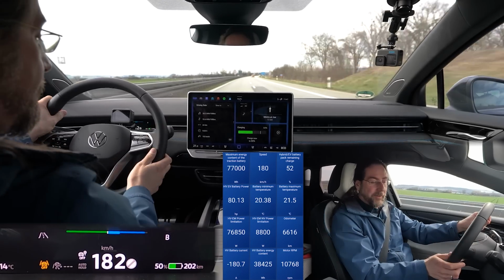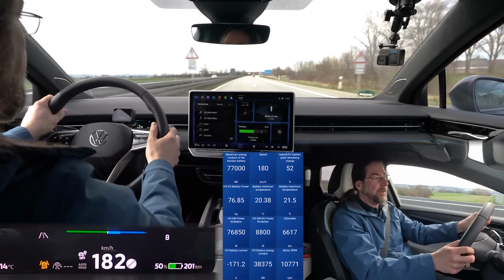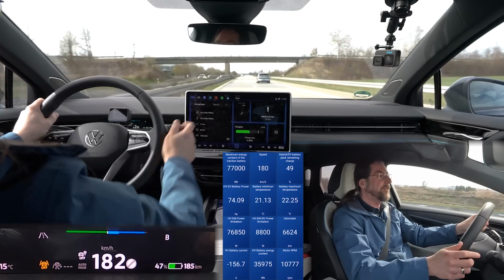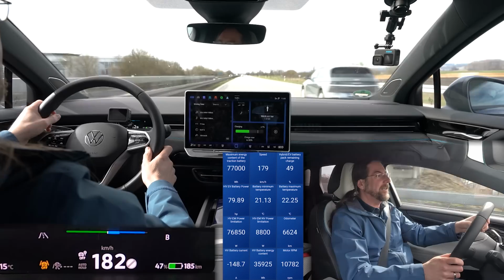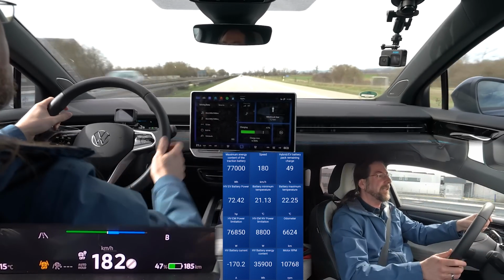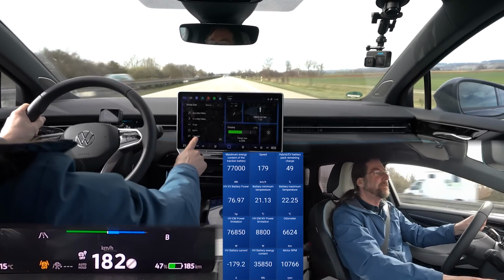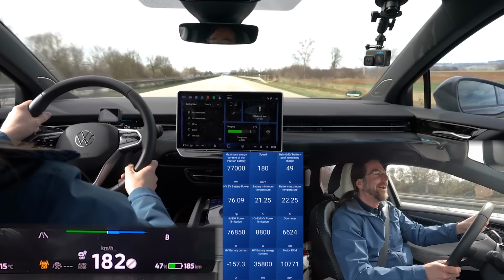We're at exactly 50%. Battery says 38.3 kilowatt hours. Consumption is totally fine. I'm driving 180 in acceleration a few times since I'm on this highway. That's totally fine. Average speed is 154.